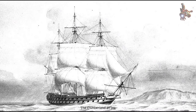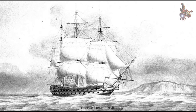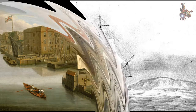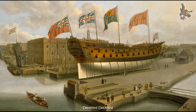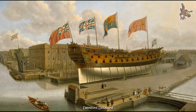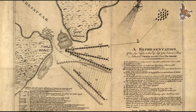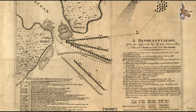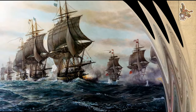HMS Cumberland was built to the designs of Captain Thomas Slade, who developed a standard design for third-rate ships of the line. The ship was built of wood, primarily oak and fir. Construction of Cumberland began on 7 January 1769 at Deptford Dockyard. The ship was built using traditional methods, with manual labor and wooden tools.